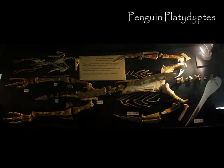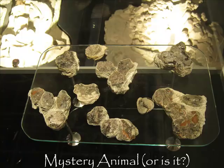What's kind of neat about fossil penguins in New Zealand is they have kind of revolutionized our view of penguin evolution. But I'm going to get to that for the conclusion of my talk. We also have other marine animals, including this mystery animal here. Does anybody want to venture what this is? This is a slide directed at Dr. Brinkman. Does he want to take a guess?